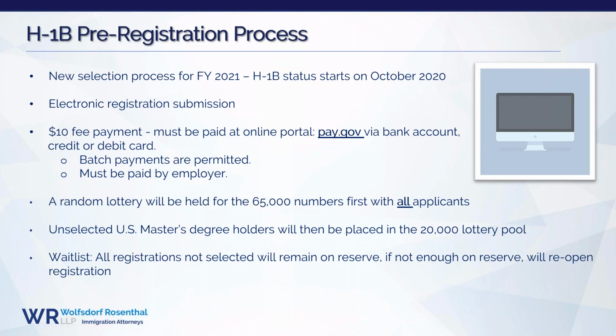Now, people are asking, and the USCIS has stated that they also will create a wait list. So what does that mean? That means that folks who were not picked, they are going to create a reserve. So they'll basically see if they have enough numbers to fill the 65,000 and the 20,000, and then they will start taking folks from that pool that had won the lottery in that specific order. And so that means that anytime during the period after the lottery is conducted, we would still be checking the portal to see if someone else may have been picked.